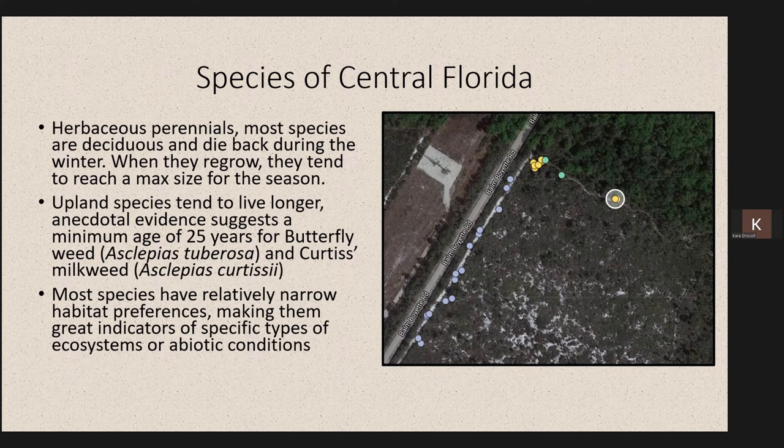So tying this back into the biogeography and our milkweeds, most of the milkweeds that you're going to see in Central Florida are deciduous and die back during the winter. When they regrow, they tend to reach a max size for that season. It depends on the species how big or tall they get, but they rarely, if ever, extend beyond that max size. There is anecdotal evidence that upland species can live for a very long time. There are at least two papers that suggest that the minimum age for butterfly weed, Asclepias tuberosa, and Curtiss's milkweed, Asclepias curtissii, can be 25 years or more. And moving on, most species have relatively narrow habitat preferences, making them great indicators of specific habitats or plant communities.